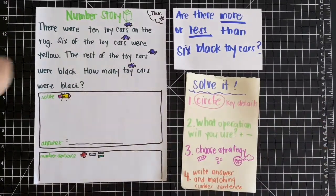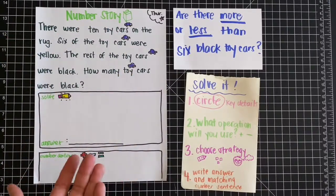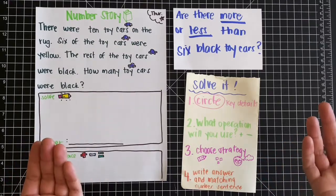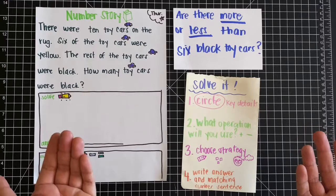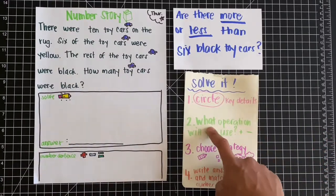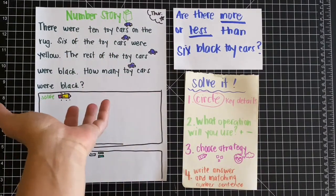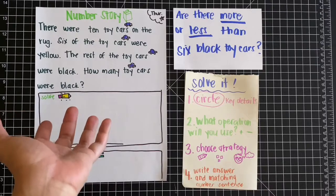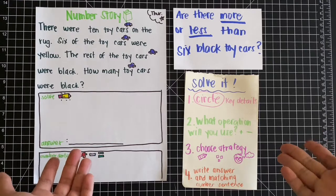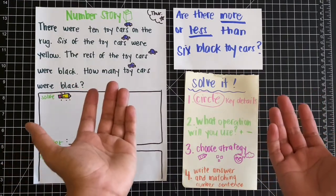All right, so you look through the number story, circle any values, any numbers, or any phrases that will help you solve this number story. Circle any key details or clues. And then step number 2, think. What operation will you use? Are you going to use addition? Are we putting things together? Or are you going to use subtraction? Do we have to take away a part? Or can we use both operations somehow?